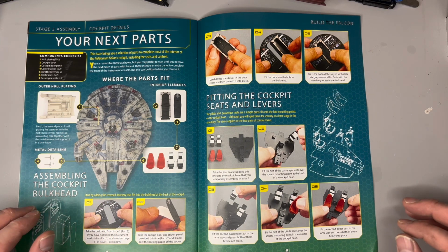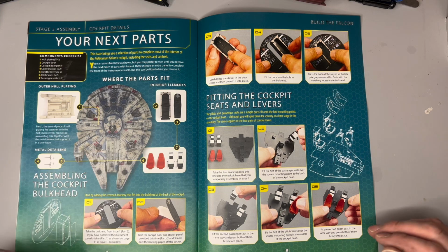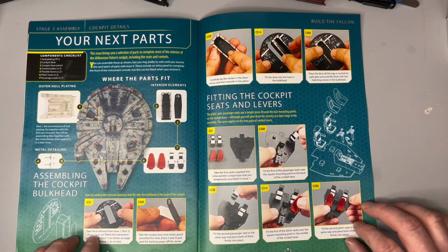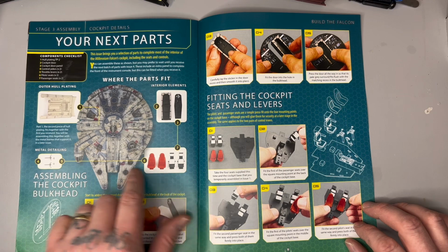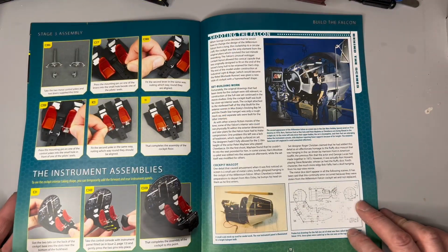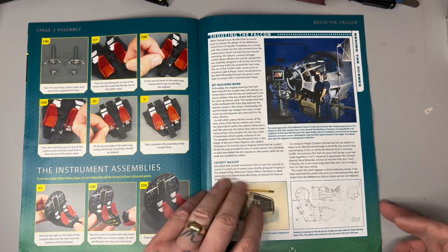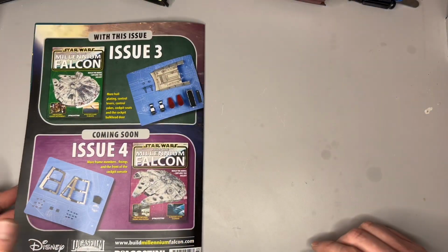Next week I think we're doing some more of the paneling on the outside of the Millennium, so it's back to business next week. 6, we've got the pilot seats, pretty cool. And then 7, you've got the passenger seats. And then we go straight in to assembling it, and that's it. There are 11 instructions, and then you've got the instrument panel as well, and some more of the filming of the Millennium Falcon in Star Wars.